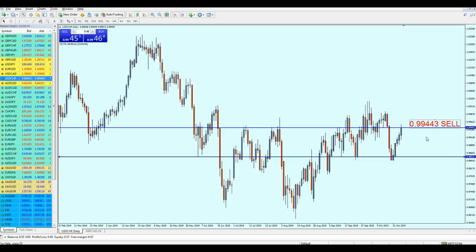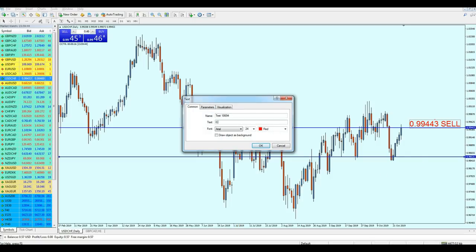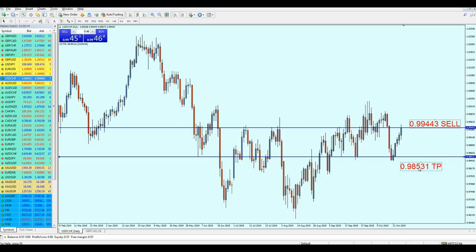Okay, good. So this is going to be your good level to start selling the USDCHF, and the take profit will be good at the level 0.98531. That should be our take profit. Hopefully we are going to get them all.